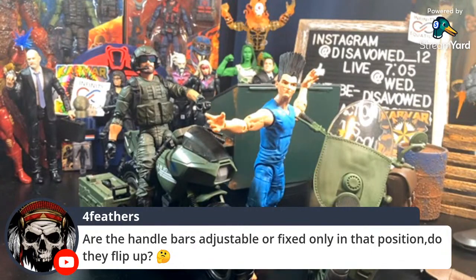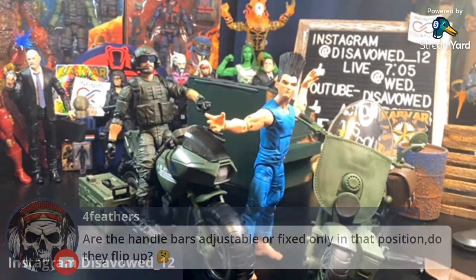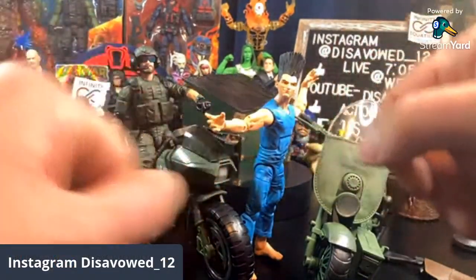Are the handlebars adjustable or fixed only in that position? You can move it. So yes, you can grab the handlebars and you can swivel it around.